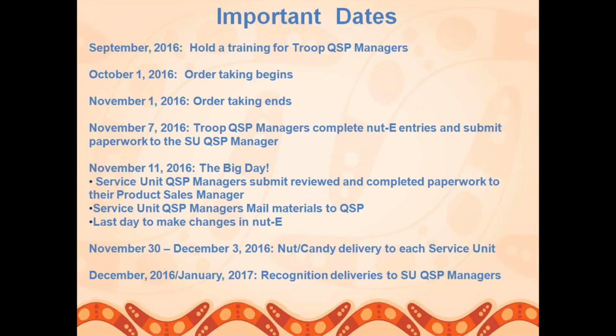November 30th to December 3rd is when we are going to be having our nut and candy deliveries. Your product sales manager will be contacting you to confirm the location and the date of your delivery. So just watch out for an email or phone call about that, and please respond to us so that we can get that information to our volunteer who handles everything with the delivery agent. We'll know the timing of your delivery when we get a little bit closer, but the agent does not route the trucks until after all of the orders are placed, so we know how much product each service unit needs, which service units are going on what van or truck, and then they'll be able to decide based on geography the order of the deliveries and what time of day they'll be.